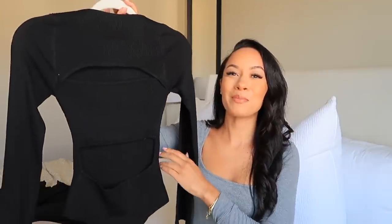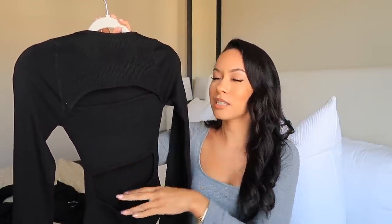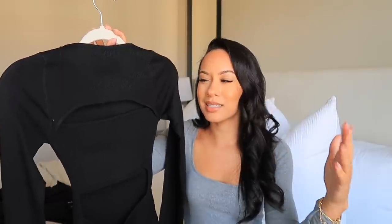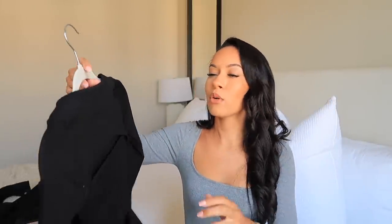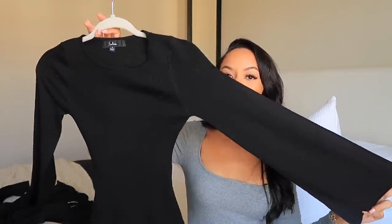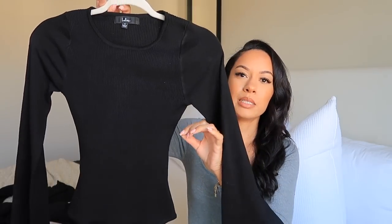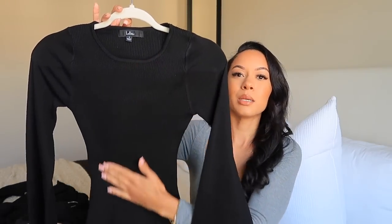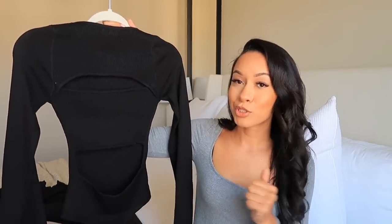But the back is my favorite because it has this cutout, and it just adds a little flair, a little kind of like sexiness to it, while keeping it still very classy, or more covered up, or more conservative, I guess. I don't know, y'all know what I'm talking about. But I love it. It has a flared out sleeve, like I said. You can tell just by the shape, it really accentuates the body. From the front, it just looks like a simple black top. But then from the back, it's like, yes, I'm showing some skin.